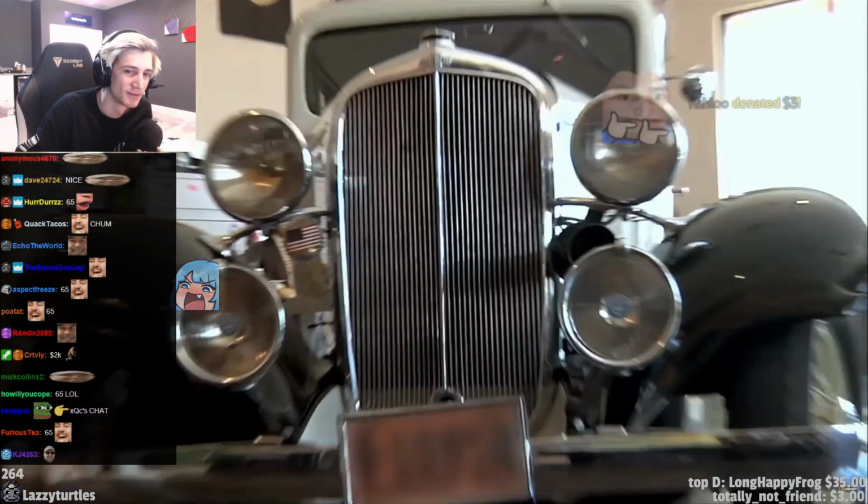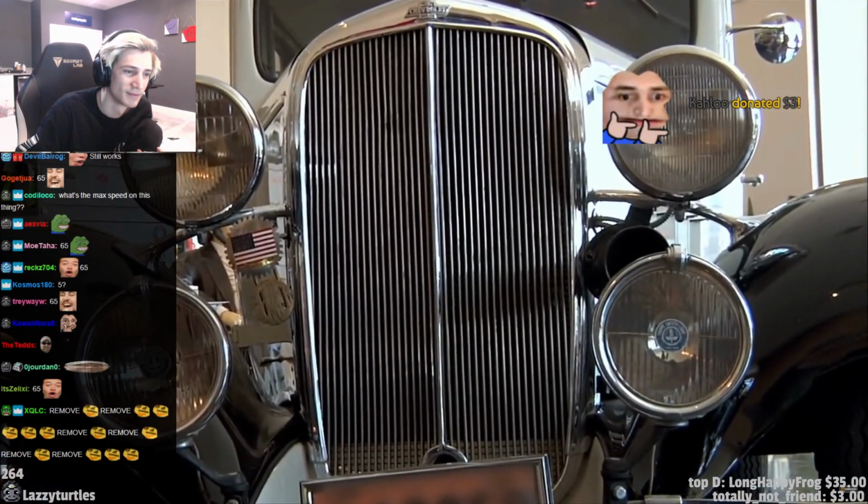Cars like this are sort of like artwork. They can take a long time to sell, but sometimes taking a risk is the only way to make a profit, and I'm confident I can sell this thing for 20 grand.